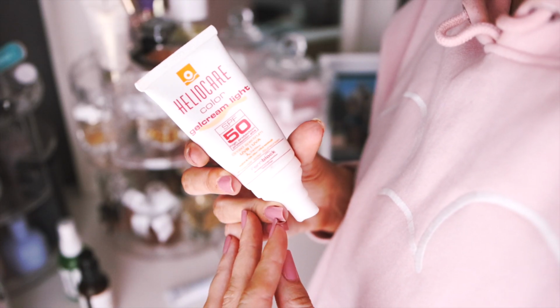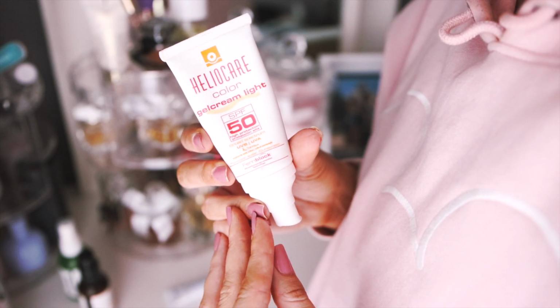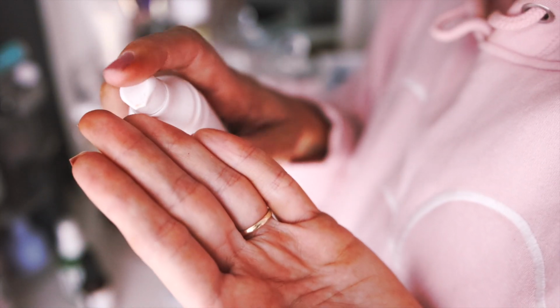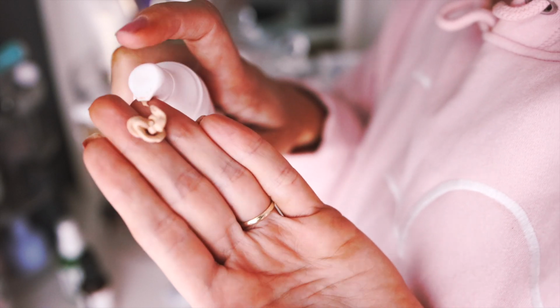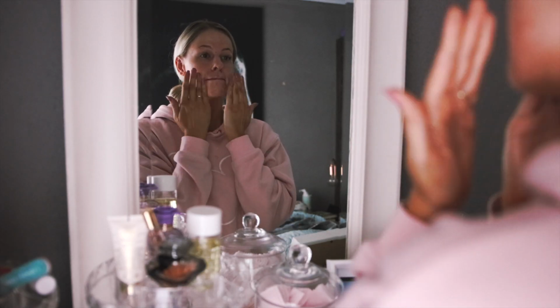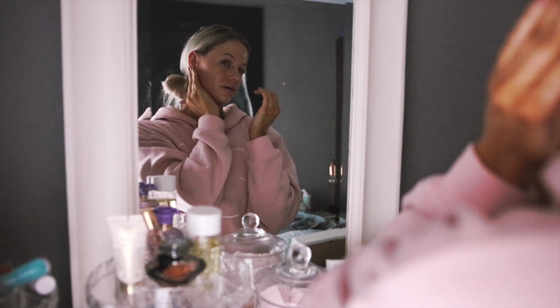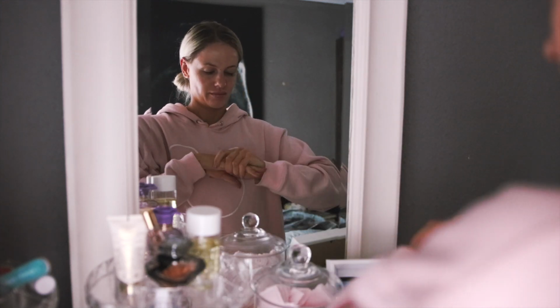Last but not least, I am hooked on the Helio Care gel cream. It's got a BB tint to it, so it kind of makes it look like you have perfect skin, but it's also got a 50 SPF, which is really good. I find this to be very hydrating on my skin as well, and I just absolutely love this product.